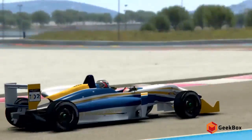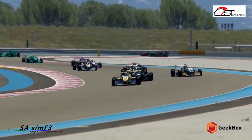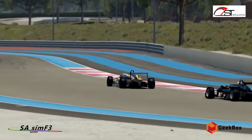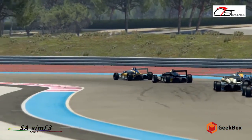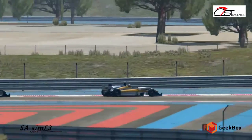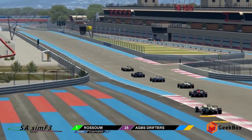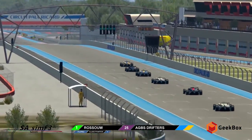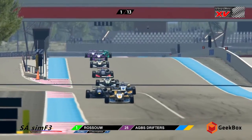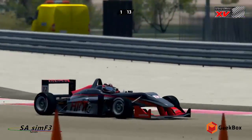So we'll now bunch the field for the race start. Off we go. To start race 2 at Paul Ricard, Holden-Jones with a cheeky look up the inside on the speed up to race pace, but Rousseau leads Holden-Jones comfortably. Kat James will be looking to pass Holden-Jones as soon as possible and possibly go after his teammate if he can.